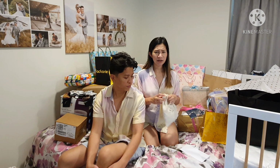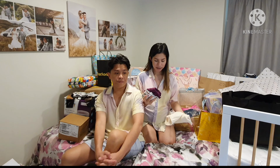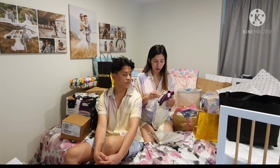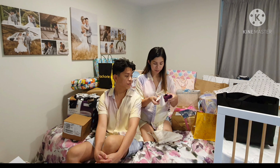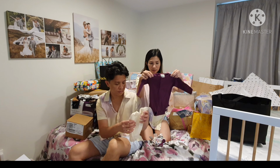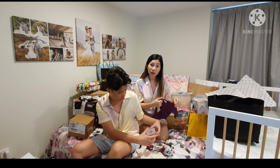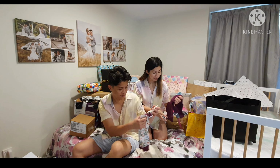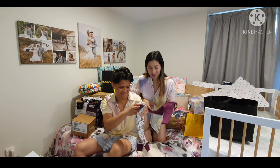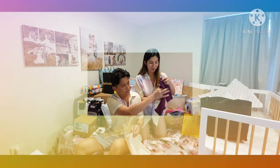This was sent to us directly, so I'm not really sure who this is from, but it's a pair of clothing from Baby Baby, and it's a plum. Is it plum? It's purple. No, there's no name. So please tell us who this is from, so we can thank you personally. But thank you so much. I like this one. It's cute. It's a pair of onesie and pants.